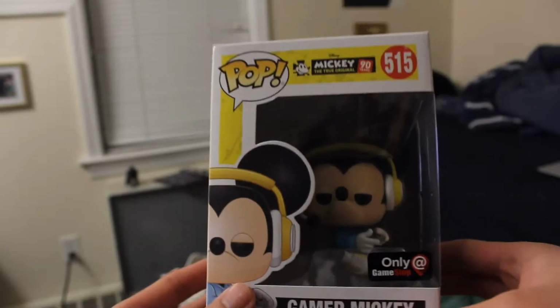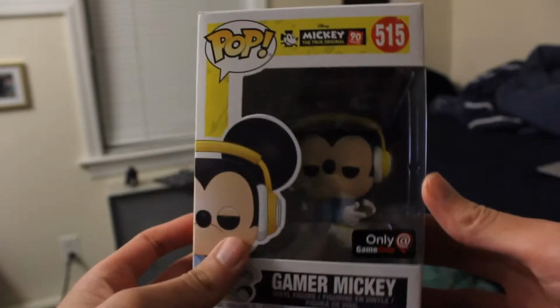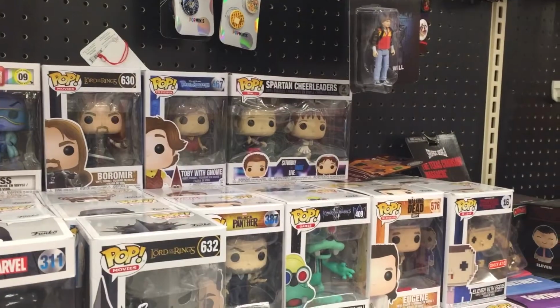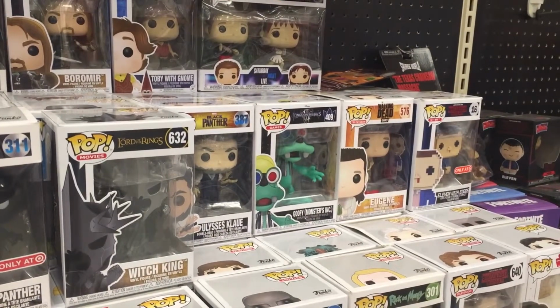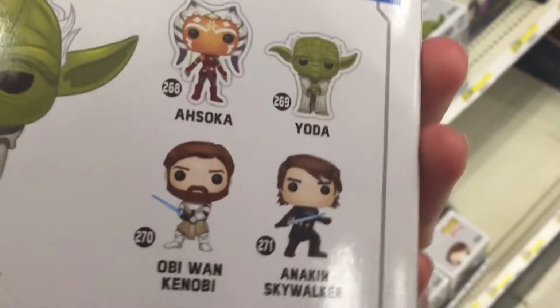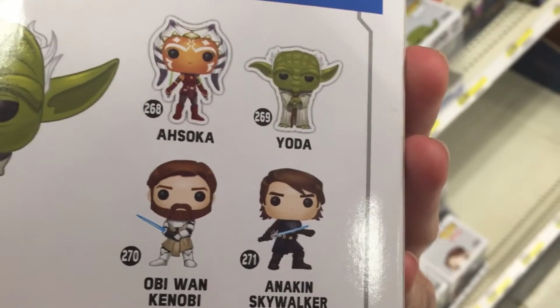Your standard Funko Pop comes in a standard box with the title of the respective intellectual property at the top and the name of the character at the bottom. The number on the top right corner depends on the line of figures that the figure is a part of. There could be a figure 1, 2, 3, 4, 5, or even well into the hundreds, so basically you're holding that numbered figure in that line.